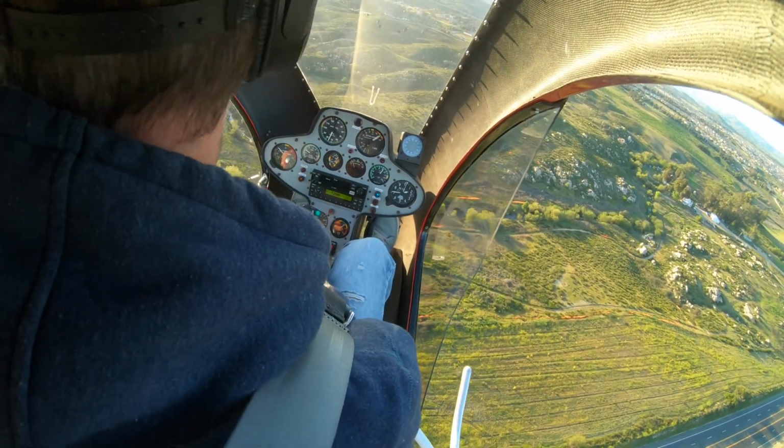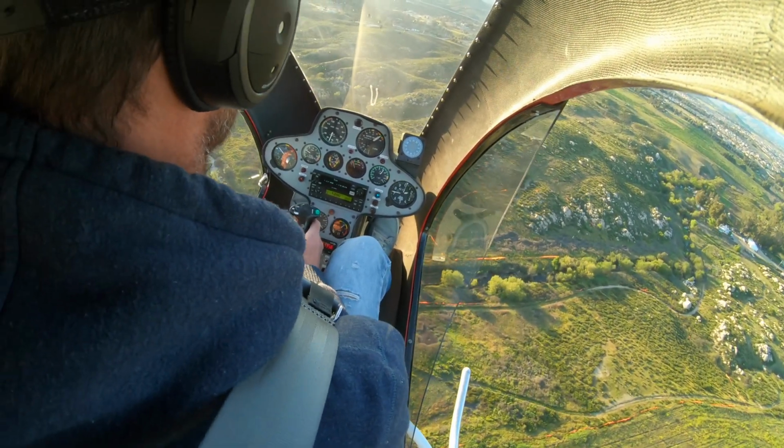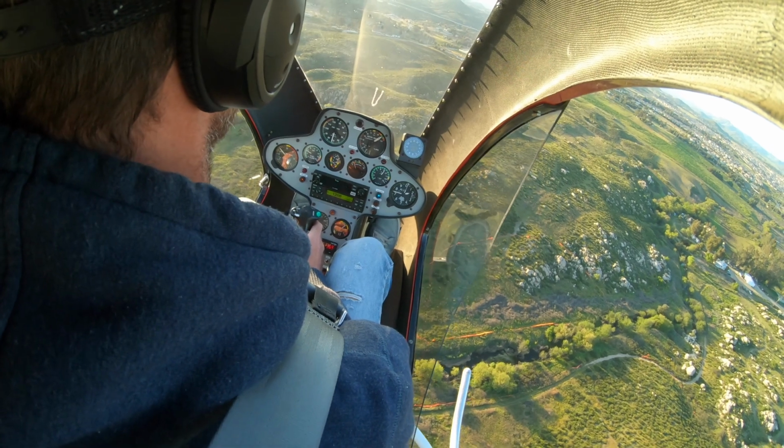French Valley traffic, Mooney 3611 November, turn on a half-mile final for 18.